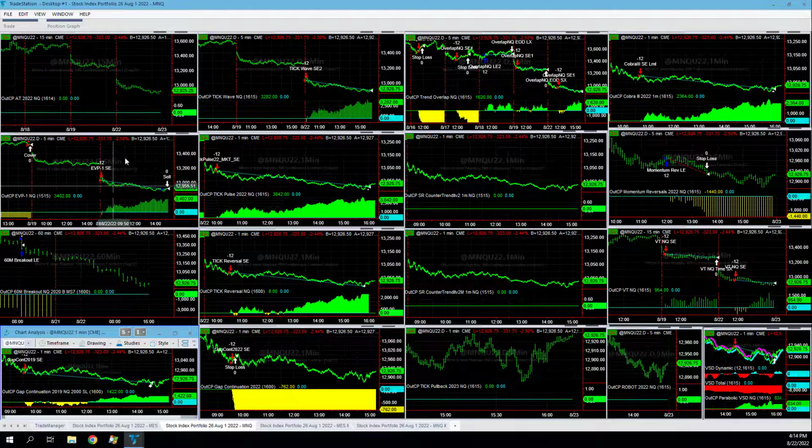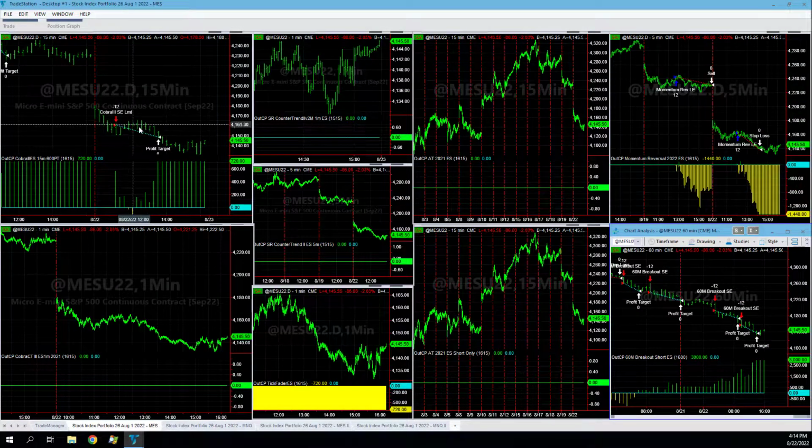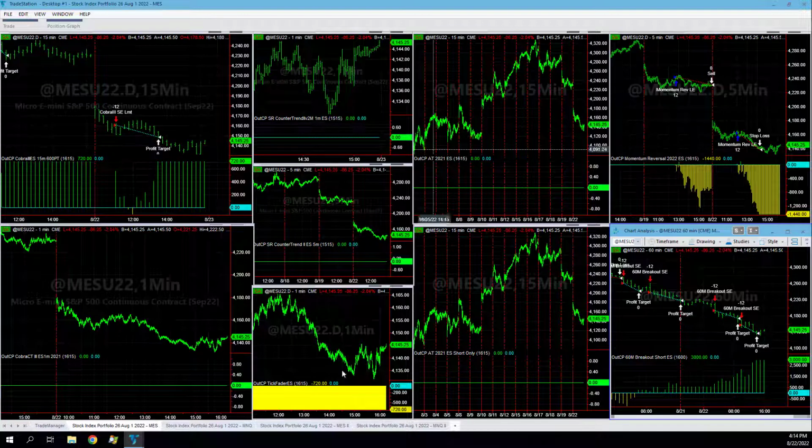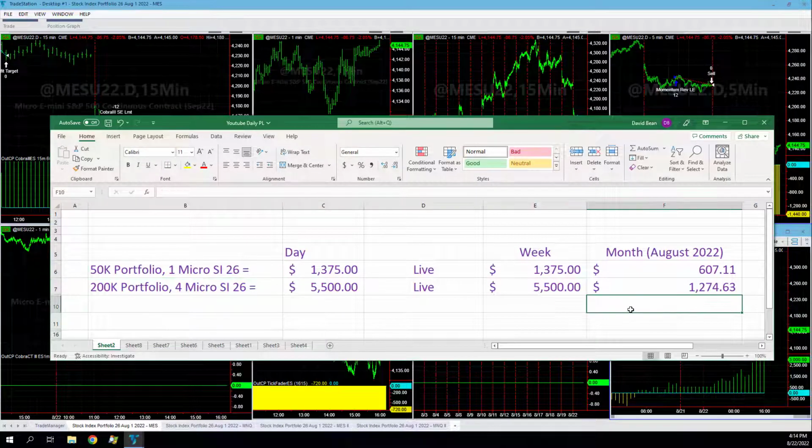The Nasdaq strategies were 1, 2, 3, 4, 5, 6, 7, 8, 9, 10, 11 strategies traded today, and 2 were losers. So 9 out of 11 were profitable in the Nasdaq, and 2 out of 4 were profitable on the S&P. So good trading on Monday, August the 22nd, 2022. And these are the final results on the day. Once again, up on the month, up on the quarter now. So good trading on the short side.